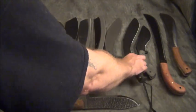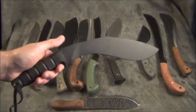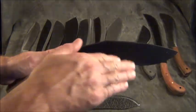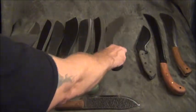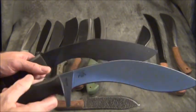A little bit on the cheaper side, this is Ontario's kukri. Alright, a little bit different design. It has more of a bend to it, as you can see. This one has more of a sweeping design. This one has typically a straight bend.